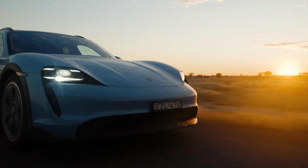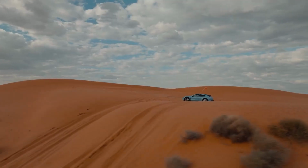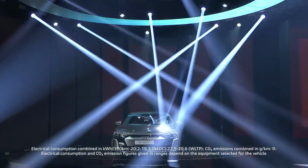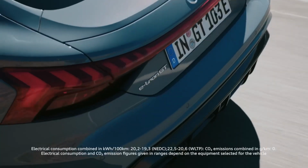Similar to Porsche, Audi did not equip its EV with a full one-pedal driving mode. There are three different regen modes, but none of them can stop the car rapidly and hold it there. Audi loves to let the car coast to a stop, and when you take your foot off the accelerator, this car rolls farther than any other car.